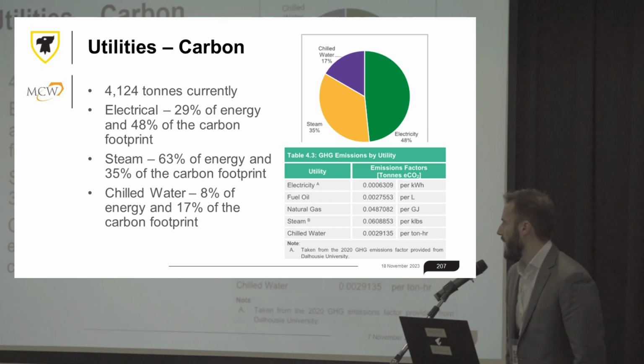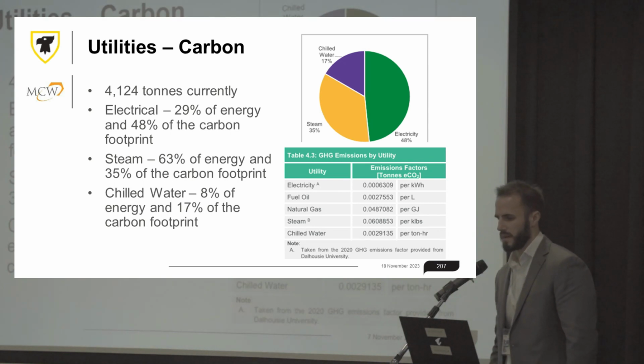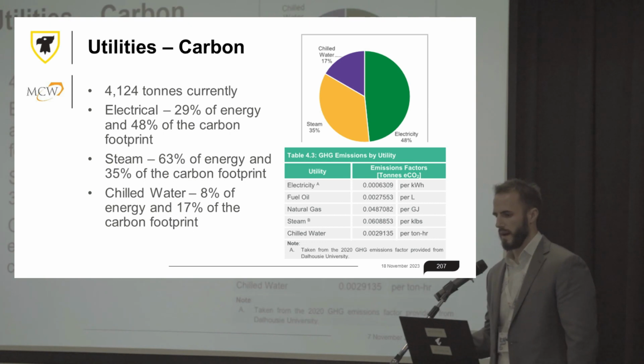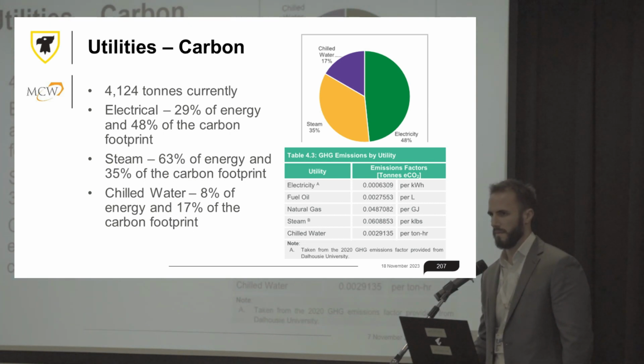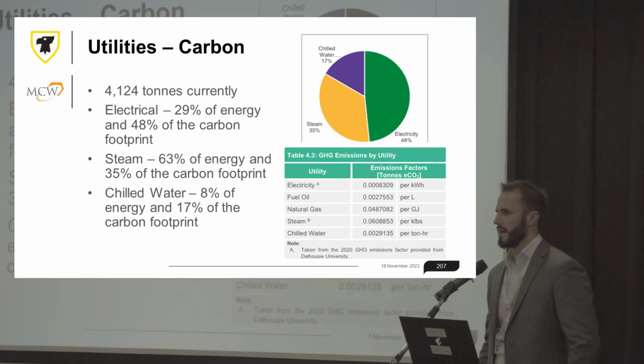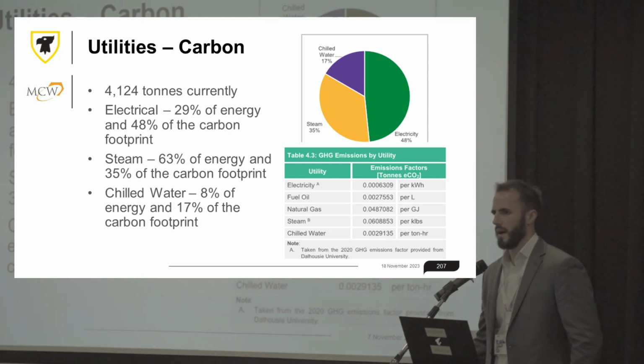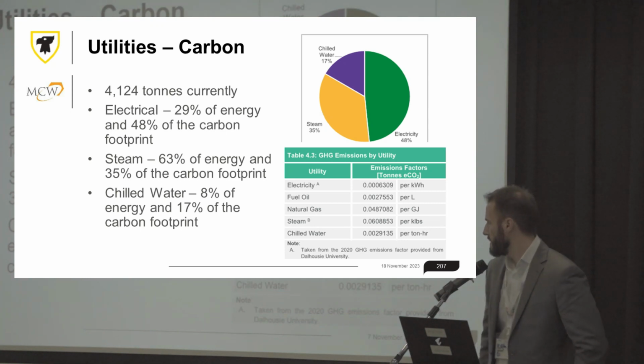And almost half of that is from the electricity alone. So there's only so much we can do with that, but Dalhousie should still maintain the focus as the grid gets cleaner. Another large part of the carbon output is from the chilled water and steam systems. I should mention that the building is fed from a central plant located on Sexton campus that supplies steam and/or hot water throughout all our Halifax campuses.